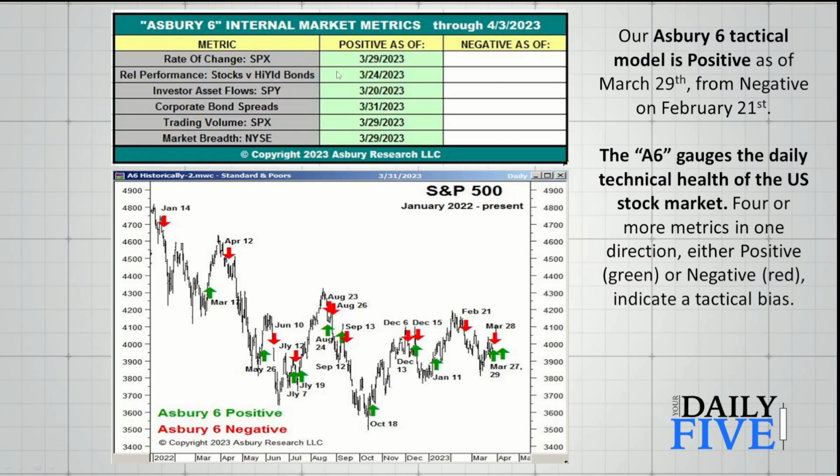So you can see right now all 6 of these are green. And if you look at these dates, 3/29, 3/24, 3/31, this is very recent that the Asbury 6 turned back to positive. It had been negative since February the 21st and avoided a lot of the move down. So now we're positive, and you can see our last arrow down here, March the 29th.